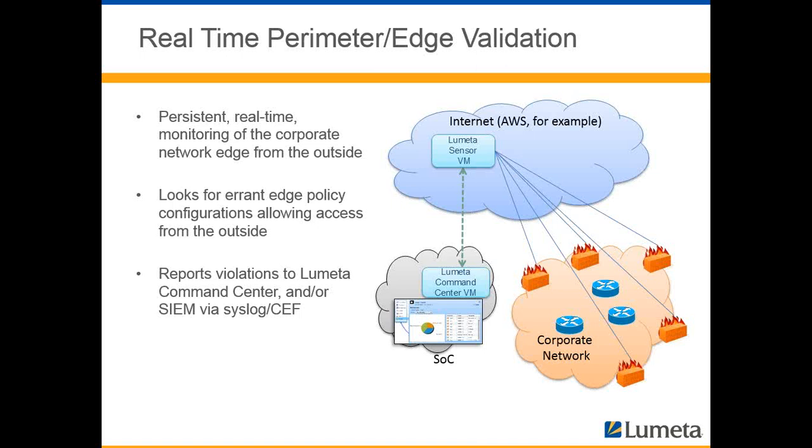Very important use case. It helps to head off, in the network operations group, any errant configuration changes to firewall infrastructure that might exist in real time, and allows them to address those in real time before they become a problem.